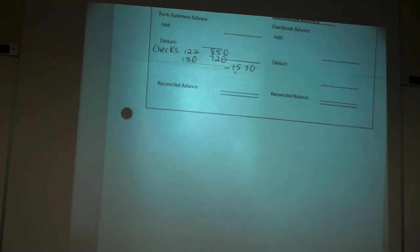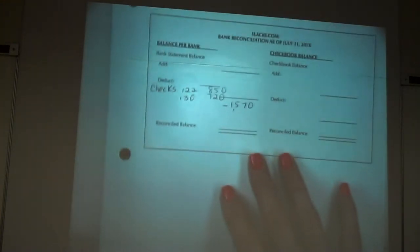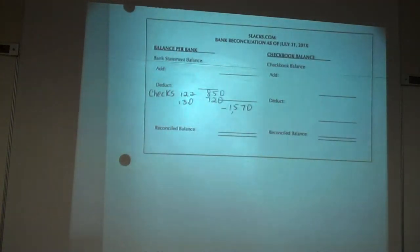So we have two checks that are outstanding, and I put the total there. I also put a minus there. On the test, you won't see the deduct. Why are we subtracting it from the balance per the bank? Because those are outstanding. As soon as the bank gets them, they're going to subtract them from our balance. They're just out there somewhere, haven't reached the bank yet.